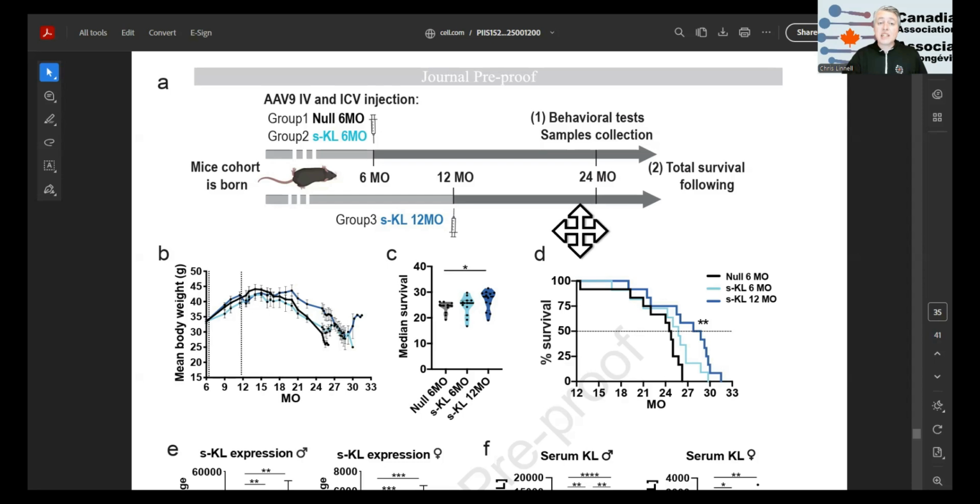Starting with the study design, 96 mice were used, both male and female, and they were divided into 3 groups. They were aged naturally, and at 6 months, 2 of the groups were injected, one with a sham injection of gene therapy, and the other one with Klotho using a viral vector. 6 months is the equivalent of a human in their 20s.